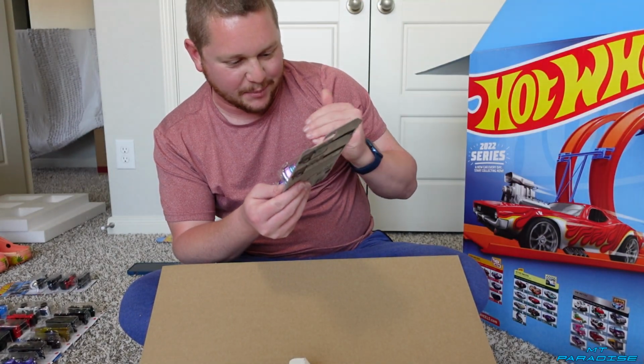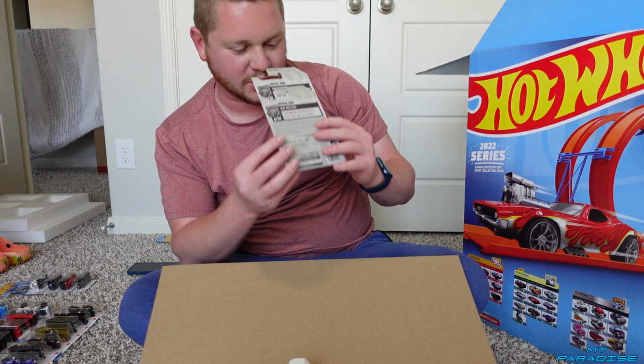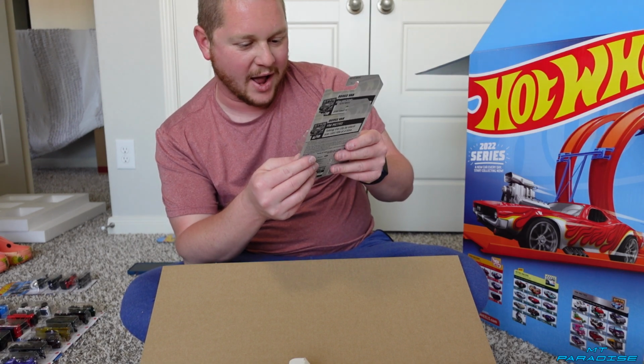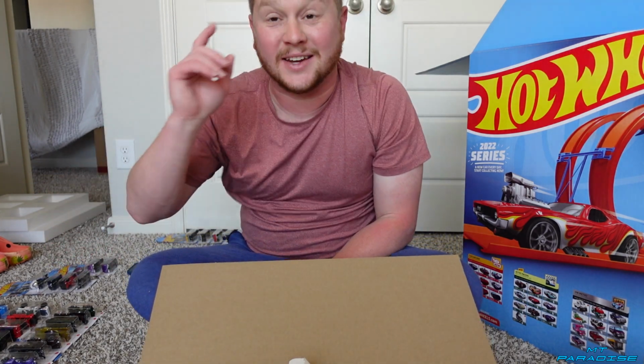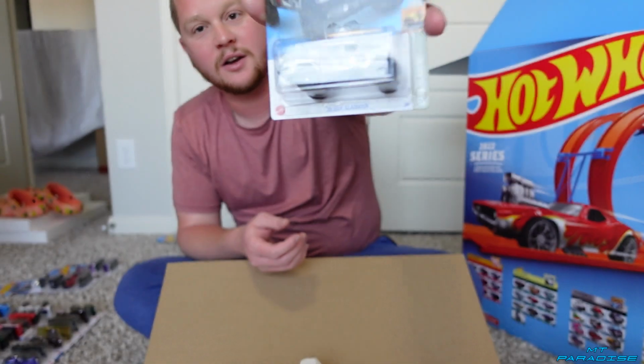I love seeing that paint difference and everything. It just looks so good here. Got that treasure hunt logo on the back. You can barely see it. But wow, that looks absolutely amazing. So I'm definitely going to set these aside and keep opening more. Alright, got another Zamac here.